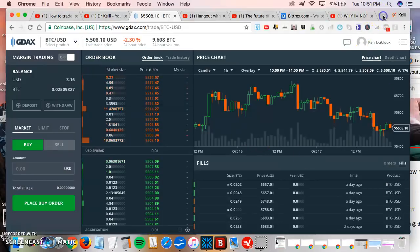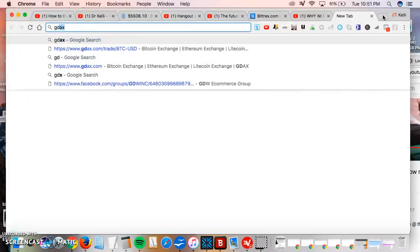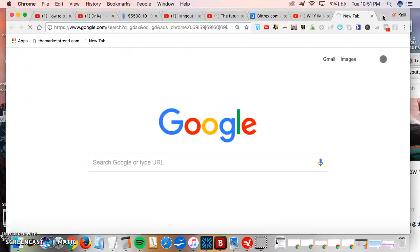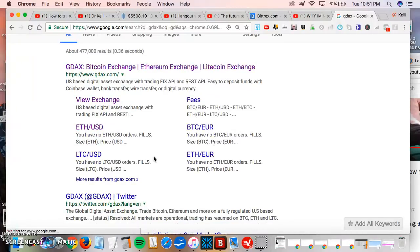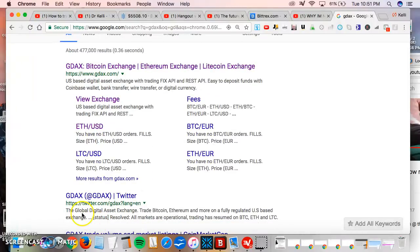So GDAX is actually owned by Coinbase. So Coinbase and GDAX are the same company, same background company. And GDAX is the Global Digital Asset Exchange. That's what GDAX stands for. You can trade Bitcoin, Ethereum, and more on a fully regulated US-based exchange.